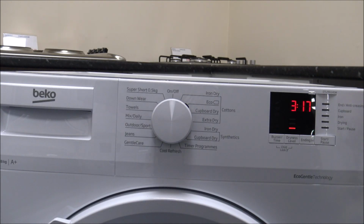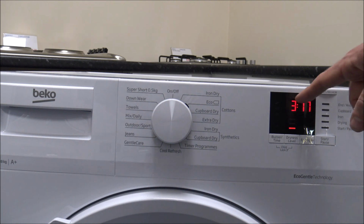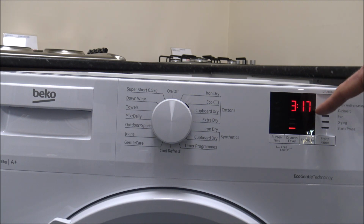And also on the right hand side here, you've got the progress indicator. So this just shows you what it's doing, which can be important. Personally, I'm not too sure they need that, because you've got the time remaining here, which is always a great thing. This is normally on some of the cheaper tumble dryers where you don't have the time remaining.